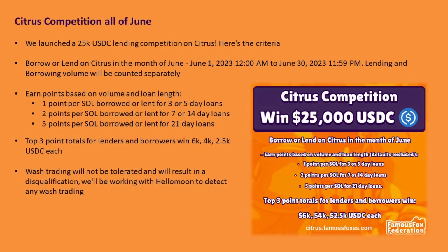The biggest thing that we kicked off going into June is the Citrus competition, and we're running it for all of June, so all the volume is counted within June. What is also important, that I don't know if we've explicitly highlighted, is that the loan itself has to start in June. It doesn't necessarily have to be completed, but it at least has to start in June. We're counting those volumes. So for anybody that was lending late May or has loans still pending from late May, that volume, when it gets paid, doesn't count. It's all about when you take the loan out. So worth mentioning for folks that are interested in getting involved.